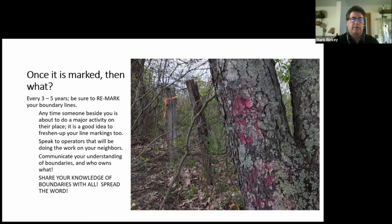Every 3 to 5 years if nothing's happening. But again, if you have a neighbor who's getting ready to cut timber or something, freshen up your boundaries, and it's a great opportunity to go talk to the neighbor, but more importantly, in a lot of cases, the operator. It could be a gas well company or whatever, it doesn't matter. Talk to the operators and make sure they know where your boundaries are and what your desires are.